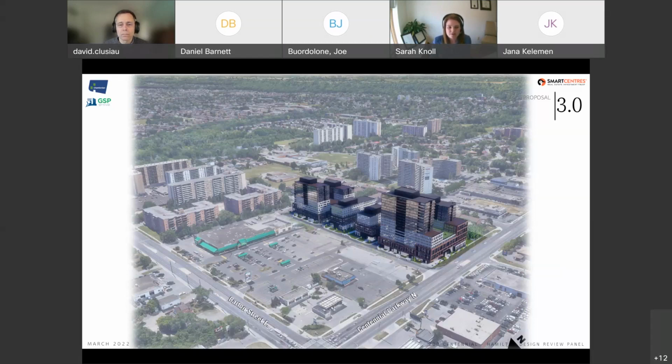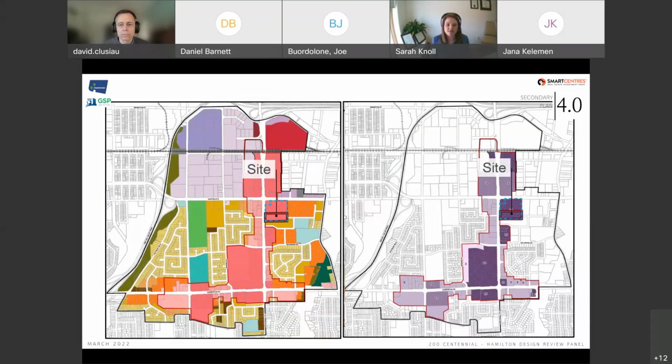So slide 5 shows that the site is within the most recent secondary plan approved by the City of Hamilton. The building complies with the secondary plan policies and is implementing the city's vision for the area, namely that the site is within the sub-regional service node, one of 2 designated nodes within the entire City of Hamilton, which is to accommodate a significant portion of the citywide residential intensification. An official plan amendment is not required.